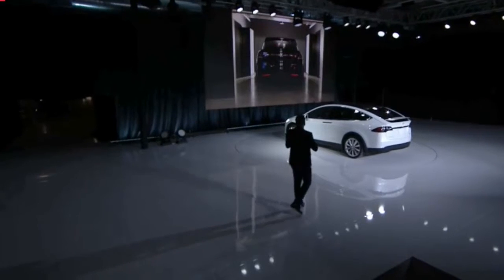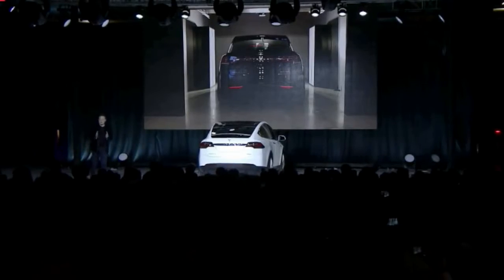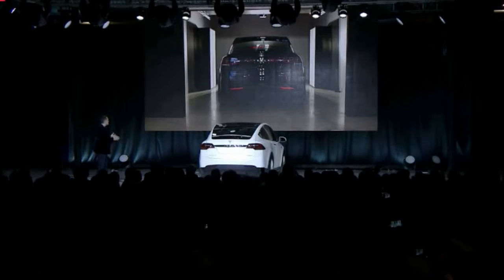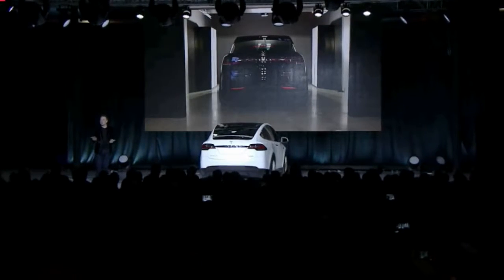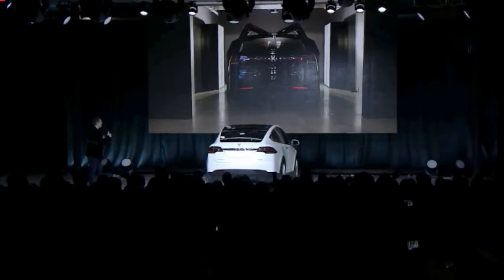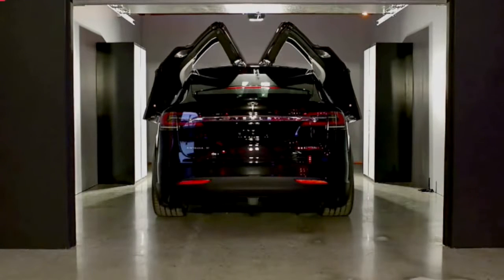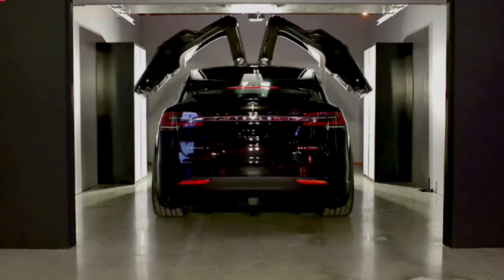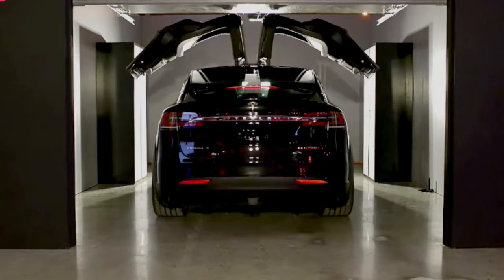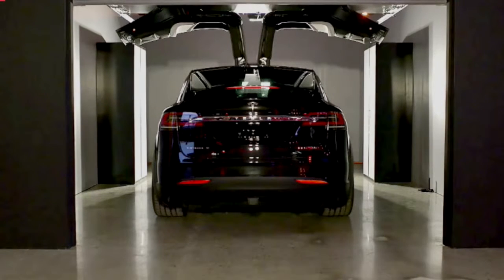And just to illustrate what it's like in a garage, you saw what it's like if it's tight from a side standpoint. Well, what if you have a low garage? That's one of the most common questions I get about the Model X. The car actually automatically senses what the roof height is. There are ultrasonic sensors in the roof of the car that calculate the roof height and automatically compute a new opening arc depending upon what the height of the ceiling is and what the side obstacles are.